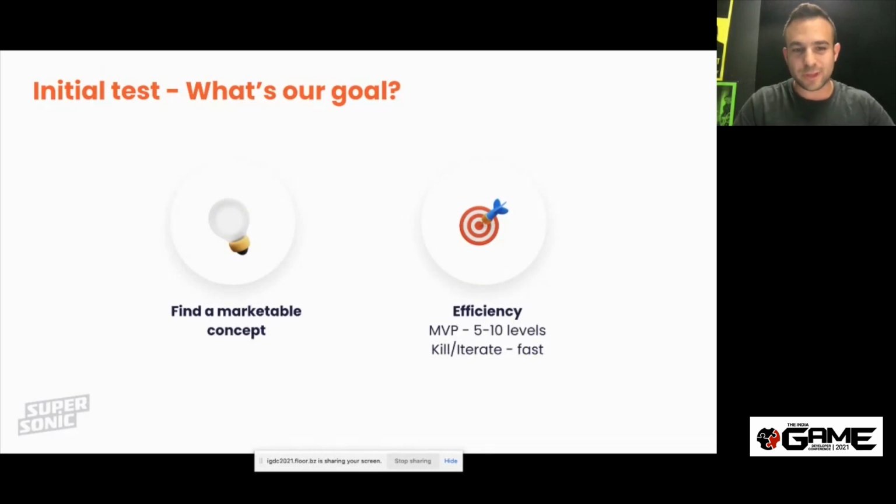So let's start with defining the goal of the initial test. I think there are two main goals. The first one is obviously finding a marketable concept before investing more time and resources on the game. And the second is do it efficiently. That's why we're recommending doing lean MVPs with 5 to 10 levels, only enough content for the creative levels, so we can kill or iterate the game fast. This is basically what hyper-casual prototyping is all about.